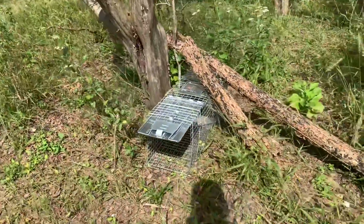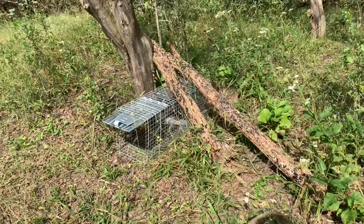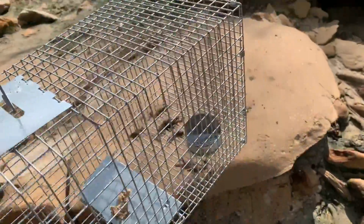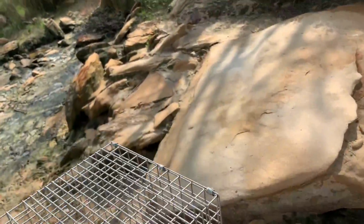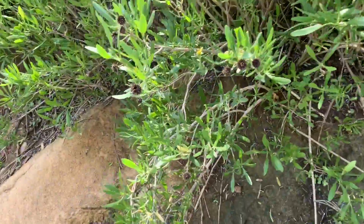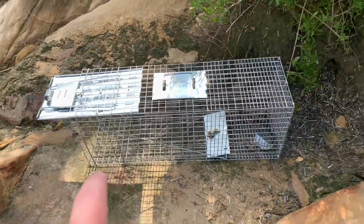Alrighty, the trap is not deployed. This is a new one that we moved. Bait's still in there, obviously, so I'm gonna pick this up and move this to a better location. I think I found a pretty good spot. I'm gonna go right here.